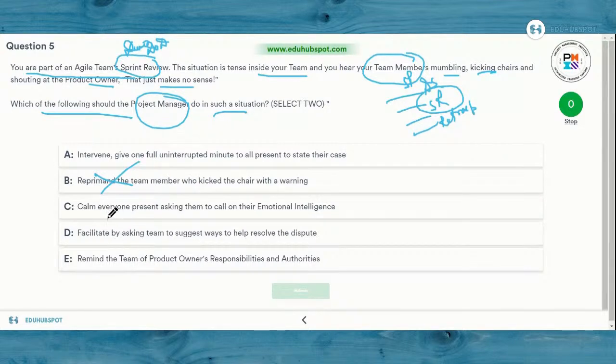Now, the other option where it says calm everyone present, asking them to call on their emotional intelligence or EQ, emotional quotient, whatever you refer to, would be applicable if you have already taken them in confidence. Now, just imagine a hypothetical situation. I am the project manager, say for example, and I enter a room where people start shouting. Will I directly ask them, hey, come on, take care of your emotional quotient? You are missing the point. How can you be so careless? Shall I directly say that? I know very well that I am not being a class monitor out there, right? I'm there to facilitate things. I'm there to bring the team in my confidence. I'm there to collaborate with one and all.